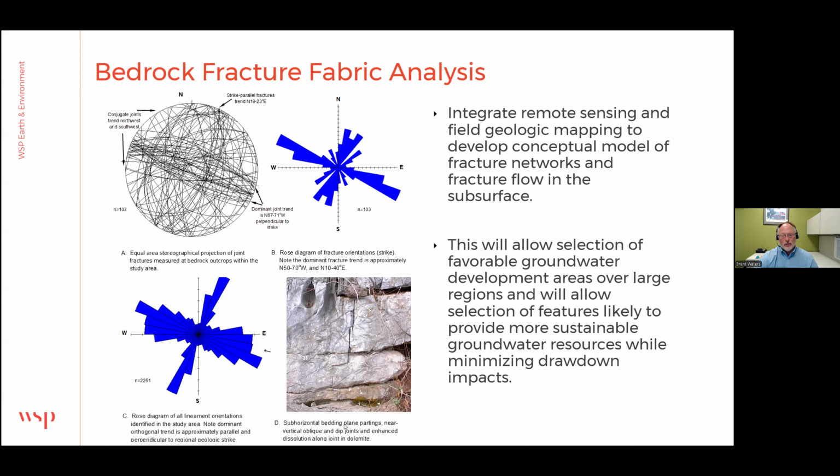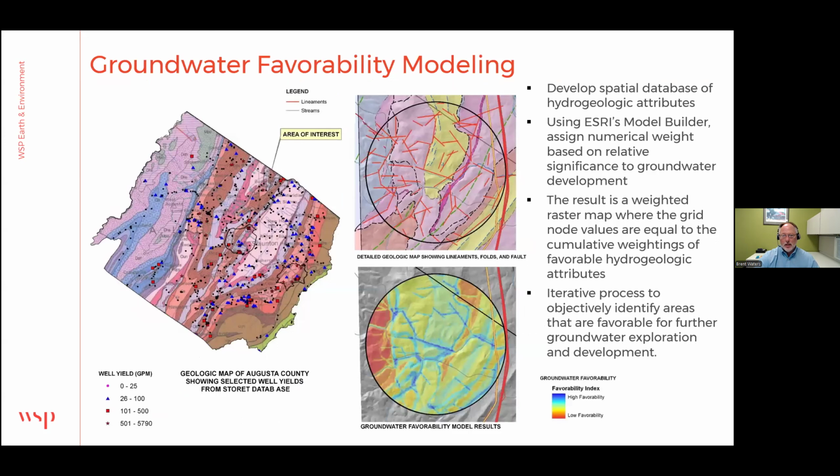So you get these vertical fractures, northeast-southwest, northwest-southeast, and you get horizontal bedding planes or foliations and whatnot that allow sort of vertical and horizontal movement in the groundwater. So you get sort of a sustainable or homogeneous flow within your bedrock aquifer, at least in these fracture zones. So, this data we use to generate groundwater favorability maps.